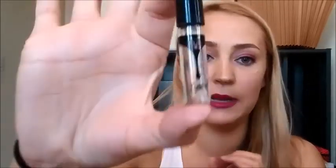Good enough. And the last step is I'm going to set my makeup with this itty bitty Kat Von D Lock-It spray makeup setting mist. I was like, I don't know what this is called, so we're going to just do that. And I'm going to call that done.